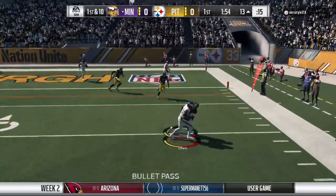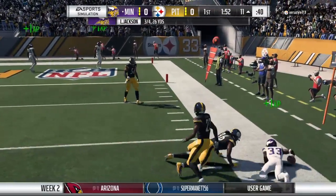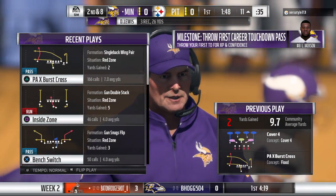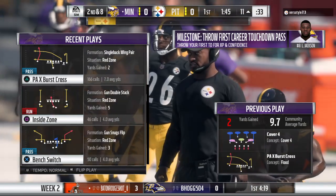Now back to throw. They'll roll him out right. He's going to flip that out to the flat. It's complete. And he's brought down just outside of the 10 at the 11. It'll be a 2-yard gain, and that'll make it a second down.